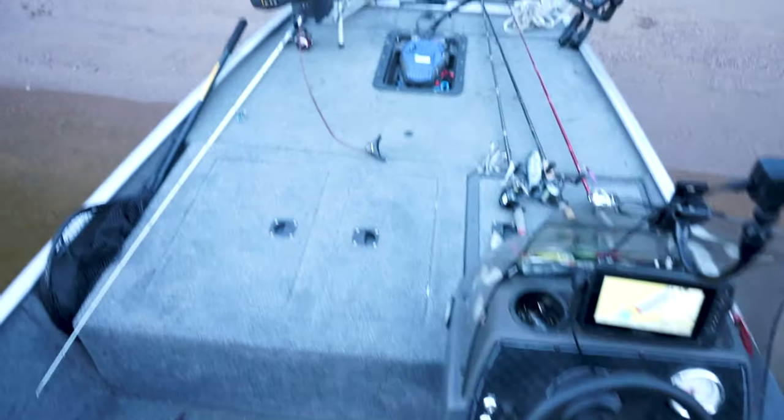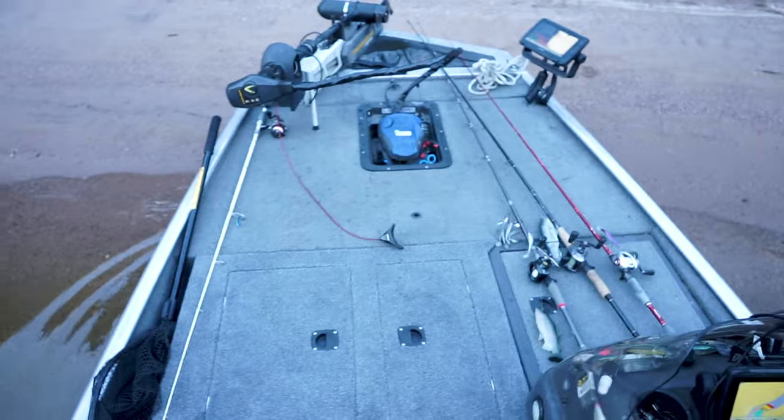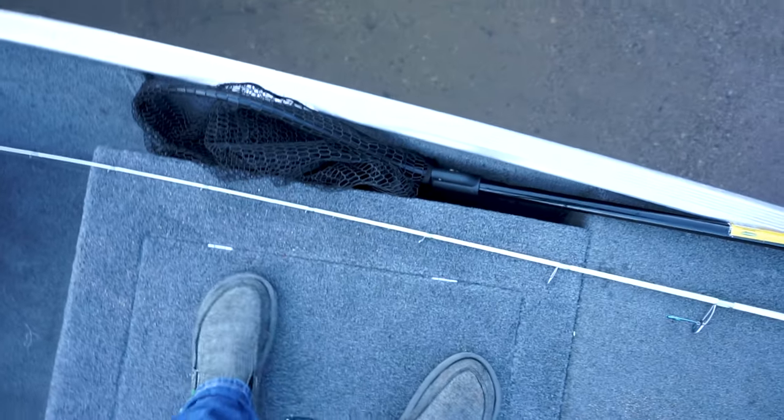Haven't done it yet. But this is the casting deck. And your first question is, oh, you've got a gap right there, you might step in it. But honestly, that's such a small space and my rods are always there. I put my rods on the deck. The next thing I need to do is put some rod straps on there.